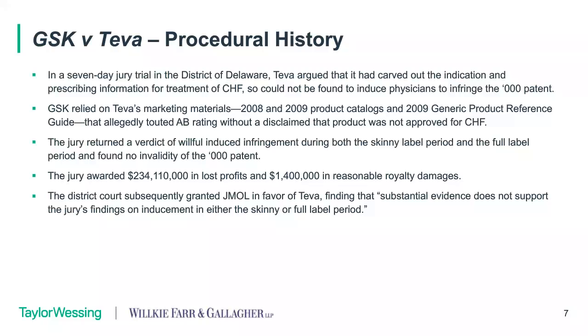GSK also noted that in none of Teva's marketing materials did Teva expressly disclaim the treatment of CHF. The jury found that this evidence was sufficient to support willful induced infringement and granted a pretty sizable award to GSK. However, the district court subsequently granted judgment as a matter of law in favor of Teva, finding that the substantial evidence did not support the jury's findings on inducement in either the skinny or the full label period.